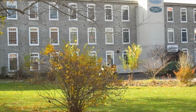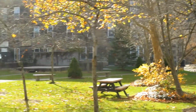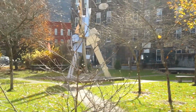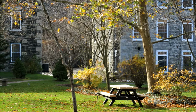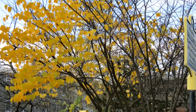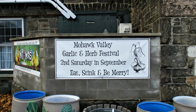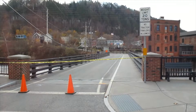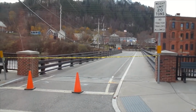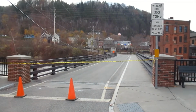We're at Canal Place in Little Falls, New York. In a moment, we'll go check out the Mohawk River just beyond. Well, as you can see, they have a police line over the Ann Street Bridge, so I guess I won't be crossing there, but I'll get some pictures from this side.